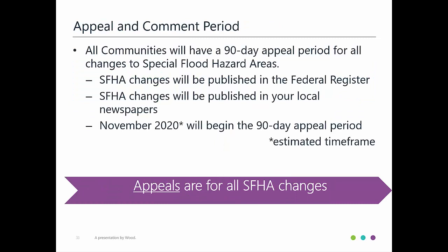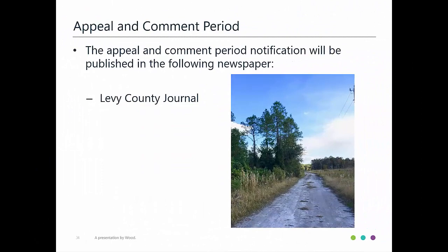Pursuant to FEMA requirements, all communities involved in this revision will have a 90-day appeal period for all changes to the special flood hazard areas. A notice of these changes will be published in the Federal Register and then published in local newspapers. We anticipate the 90-day appeal period to begin sometime in the month of November 2020. The appeal and comment period notification will be published in the Levy County Journal.